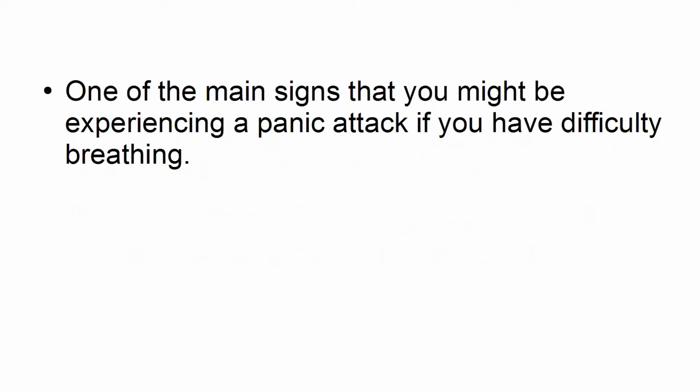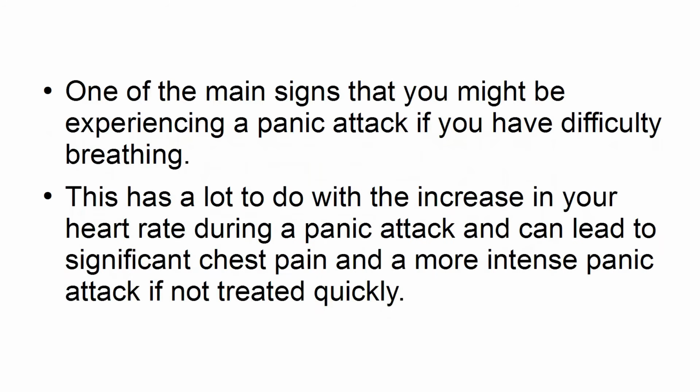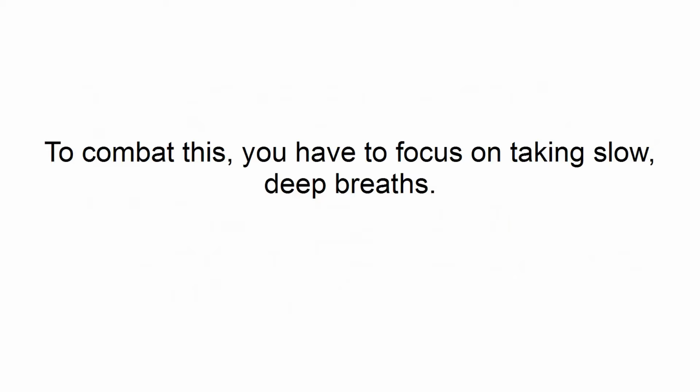Difficulty breathing. One of the main signs that you might be experiencing a panic attack is if you have difficulty breathing. This has a lot to do with the increase in your heart rate during a panic attack and can lead to significant chest pain and a more intense panic attack if not treated quickly. To combat this, you have to focus on taking slow, deep breaths.